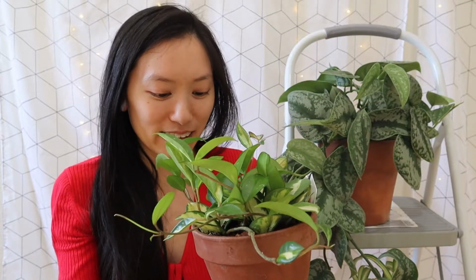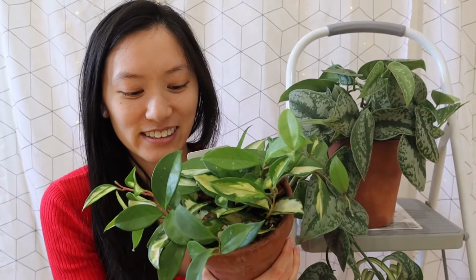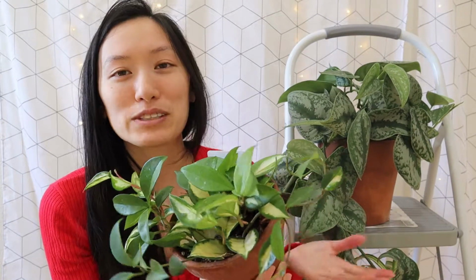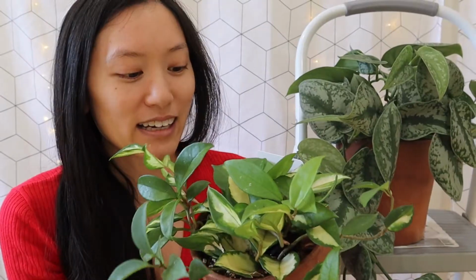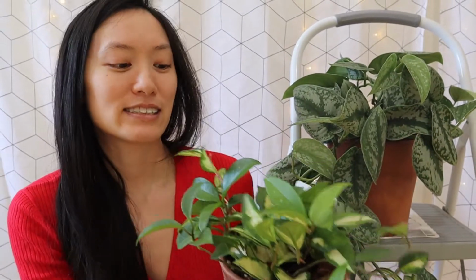But other than that, it's been doing so well, and I brought it back inside and it loves it in here. And it's just so tolerant of different conditions. I would give it at least medium light. Bright indirect light will help it thrive a lot more. But yeah, it's just a really great houseplant and I couldn't recommend it enough.